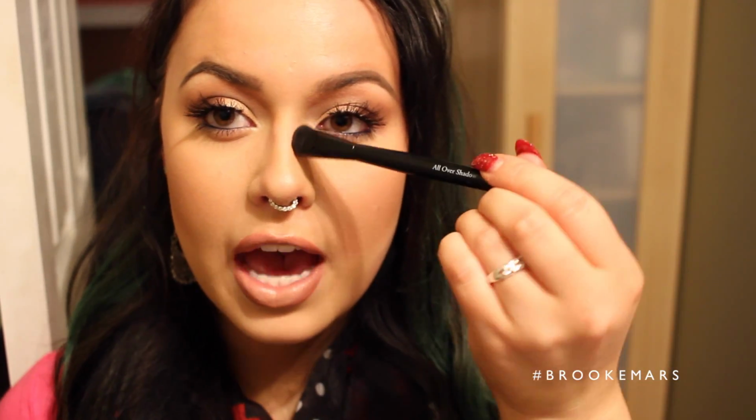All right, next brush. This is also a new brush that I got from my neighbor, actually, who's a total doll. This is the all over shadow brush from LANCOME, and this is just great for everything. Like it says, all over shadow. So I actually use this to contour my nose, and it works great because it's another new technique that I picked up from Sandra Deluxe. Go check her out. She lives in Vancouver as well, and she is just amazing. Her makeup tutorials just blow my mind.